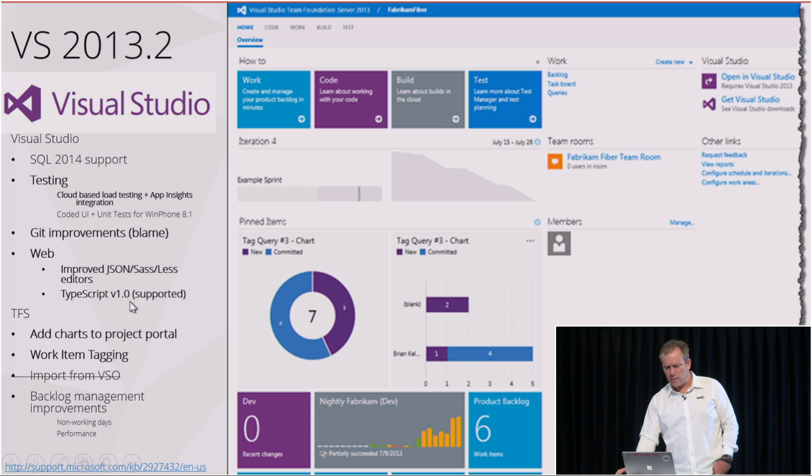We'd get new versions of JSON editors. We'd get all these nice charts in the portal. We'd get tagging, work items without tags. Okay, that's how we had to live before. And this load testing, I think, was awesome, because we got load testing and App Insights. They're huge products, and we got them in an update.